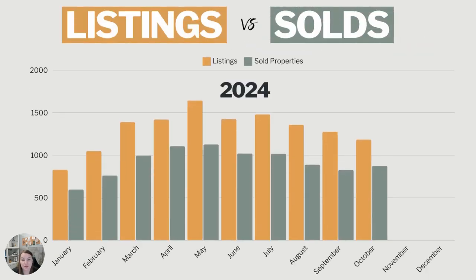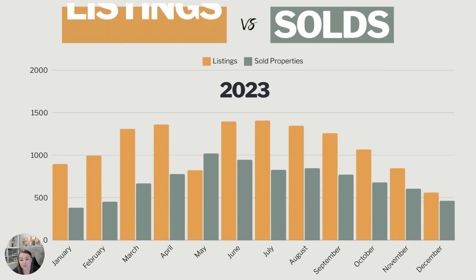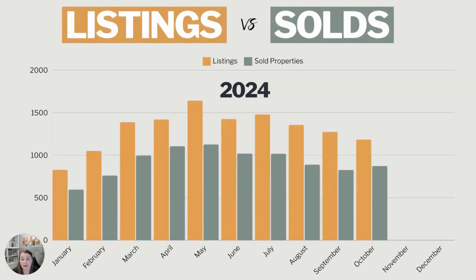For listings versus sold, we did have quite a bit of listings. However, we had quite a bit of sold. The gap between new listings and sold is increasing. If we look at that compared to last October, the gap was bigger. We had a little bit less listings too. So the market is still very active. There is still low inventory. As you will see later on in this report, I will explain what that means.